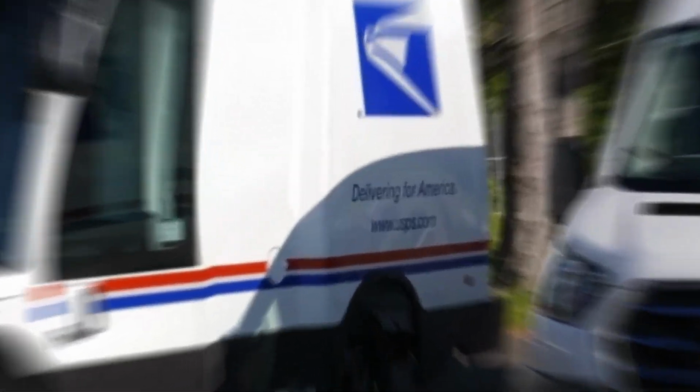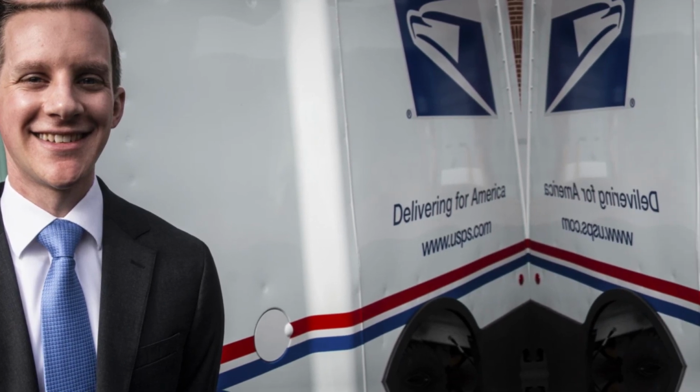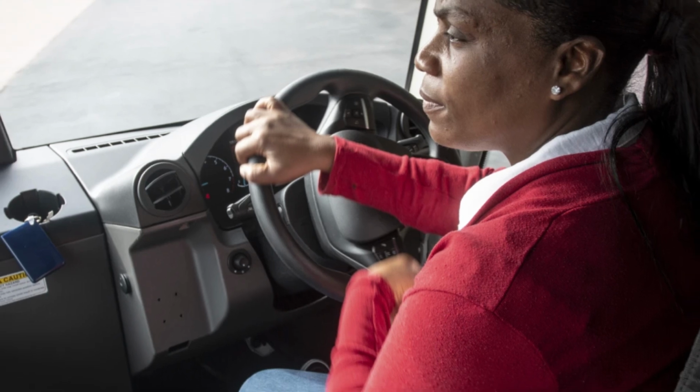They definitely represent a major improvement over the old models. Workers are reporting that their workdays are safer and more comfortable. The criticisms mainly come from environmental groups, who hoped for a faster transition to fully electric vehicles. Looking ahead, the idea of a predominantly electric postal fleet is a key aspect of this modernization project.